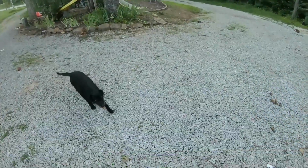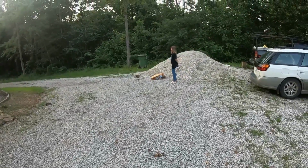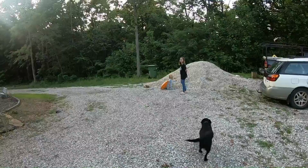Here comes the doggo. The girls are gonna keep sledding. Cora, what are you doing? She's a turtle. Cora's doing her best turtle impression. I don't know, I'm so distracted with everything that's going on.